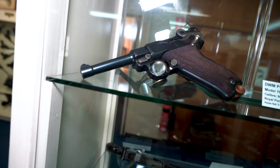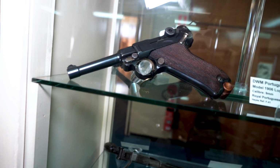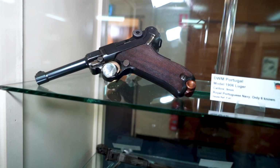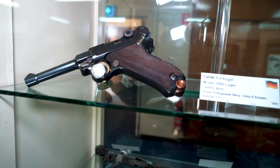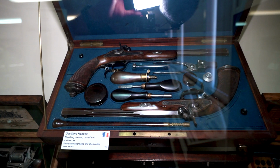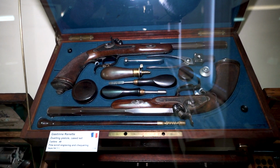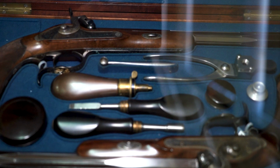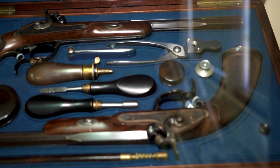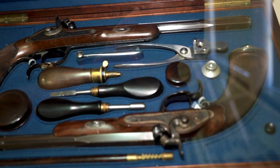One of the rare ones is a DWM Luger made in Berlin, but for the Portuguese Navy. It's one of 6 known in the world. He didn't specialise in military weapons. We have a cased pair of duelling pistols that he donated. They're a good French maker at the height of his powers, and it's intact. It's never been used, abused, and all the parts and accessories are there. It's almost unique. We know of one other pair that look comparable.